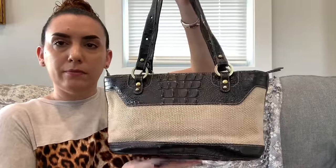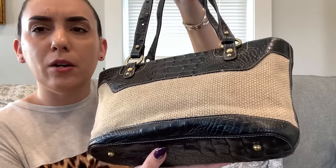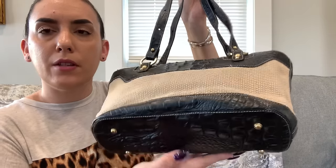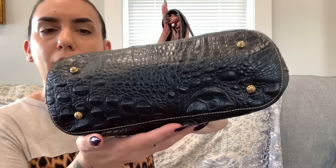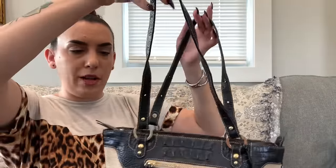This one also needed some help with the stuffing, like being shaped. But really great condition on bottom and corners. It does still need some help to be shaped. There's your feet and bottom are really nice. The straps are in really great condition, longer straps. They can be adjusted, I would say about 2 to 4 inches shorter. And then it is a zipper closure on top.